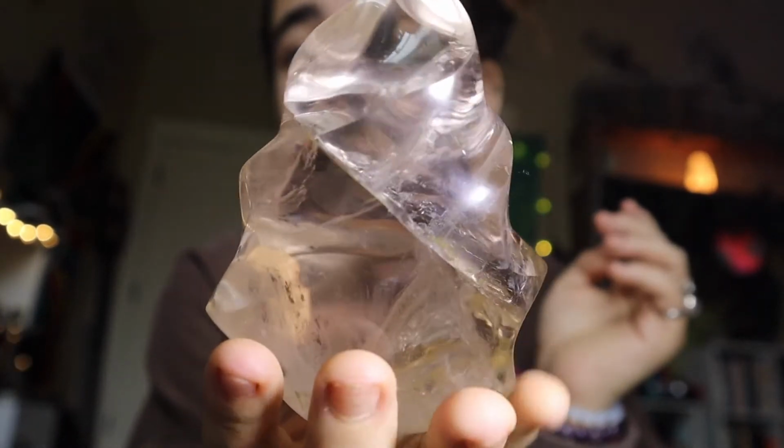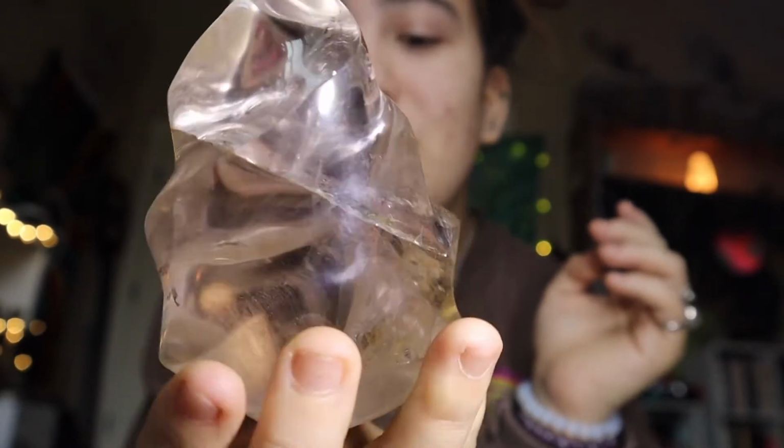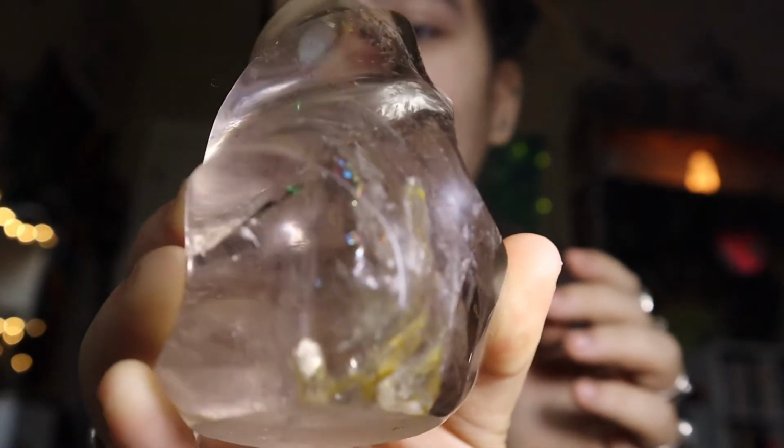So this is my smoky quartz flame. It looks almost like clear quartz, but you can see the smoky quartz inclusions. Oh, there's a rainbow. So yeah, that's my smoky quartz, and then we'll do my golden healer.